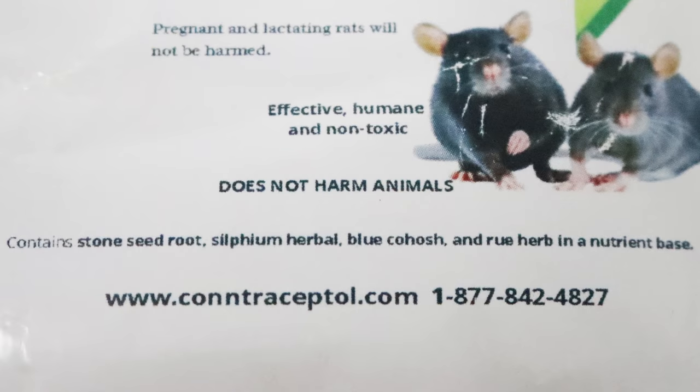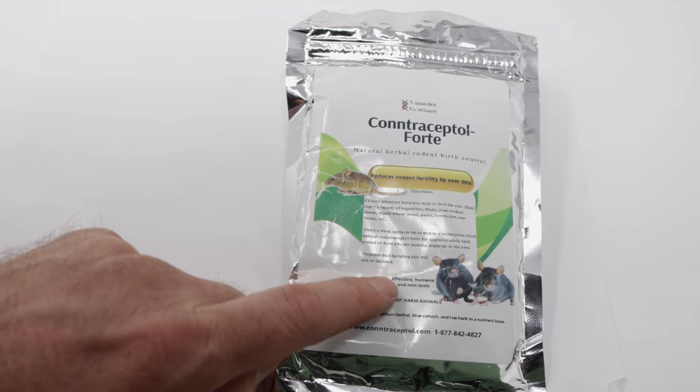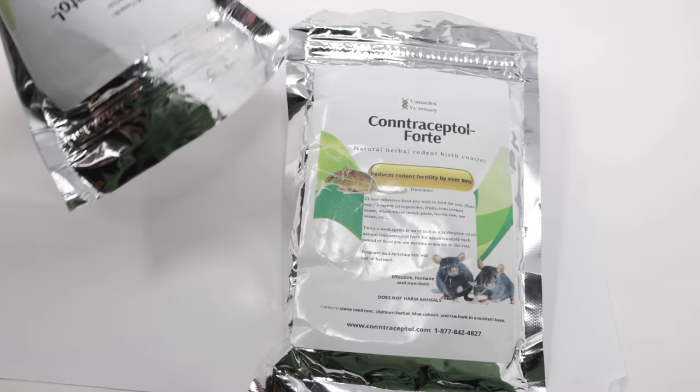Now, what we have in here is made of all natural herbal products. They claim this product is effective, humane, and non-toxic. It's so humane, you can even feed it to lactating and pregnant rats, and it won't harm the babies. So let's see what it looks like.